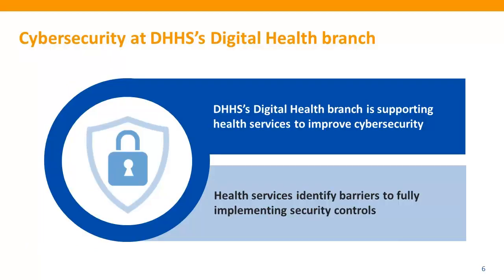DHHS's Digital Health Branch works to improve cybersecurity in the sector by developing guidance materials, running awareness and training sessions, and funding ICT infrastructure upgrades. We found that DHHS's Digital Health Branch has completed an effective program of work to improve health services' approach to data security. However, health services identify key barriers to fully implementing the controls, such as a lack of cybersecurity staff and insufficient resources for ICT projects.